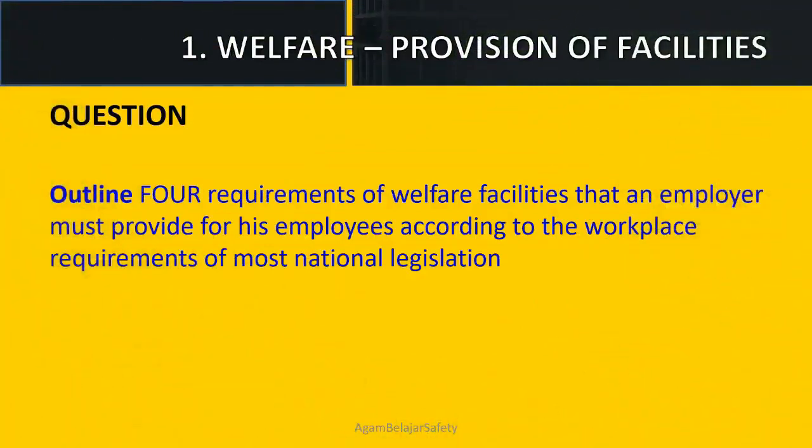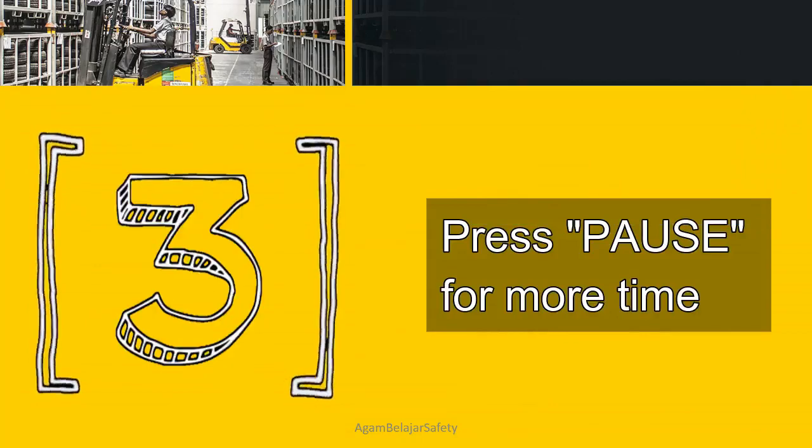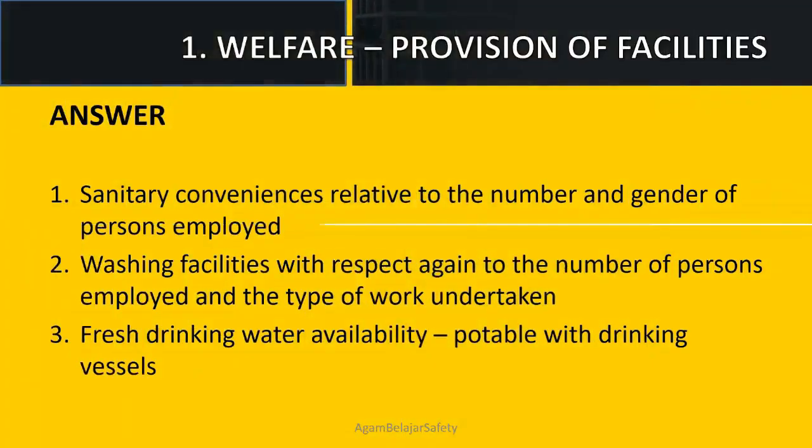Welfare. Provision of facilities. Outline the requirements for welfare facilities that an employer must provide for his employees according to the workplace requirements of most national legislation. One. Sanitary conveniences relative to the number and gender of persons employed. Two. Washing facilities with respect again to the number of persons employed and the type of work undertaken.